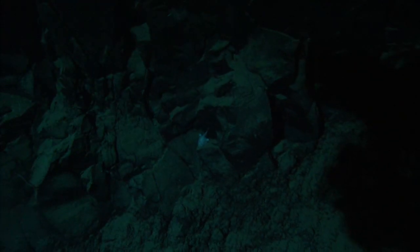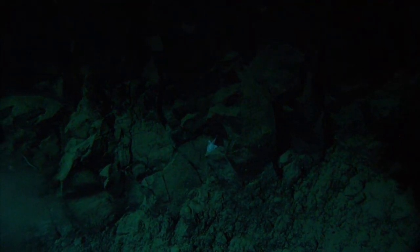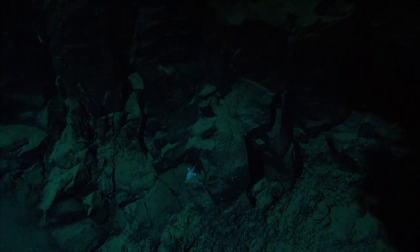Come around and get rid of the shadow and the dust cloud. That is really cool. You can come up with me. Come up. Put the lights back on me. Yeah, that looks pretty cool.